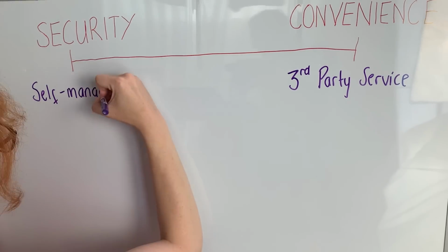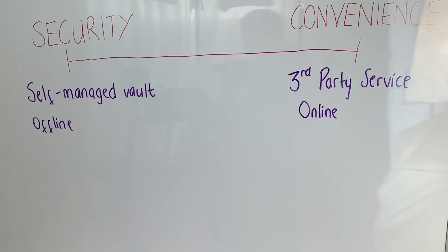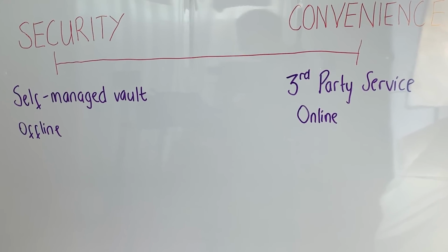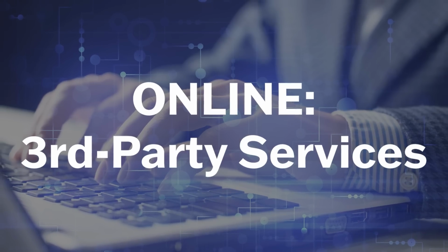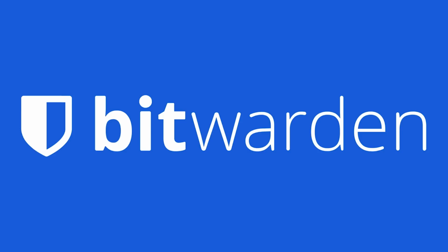Then you'll have to make a choice about what kind of password manager you want to use. There are users with higher security demands and users with lower security demands. You can choose to use a service or to manage your own vault, and you can choose to have your passwords online or offline. There are pros and cons to each, and some password managers can be used in multiple ways. Let's go through the different trade-offs of each option, starting with the most popular kind of password manager, which is an online service. This includes things like Dashlane, 1Password, LastPass, and Bitwarden, to name a few.